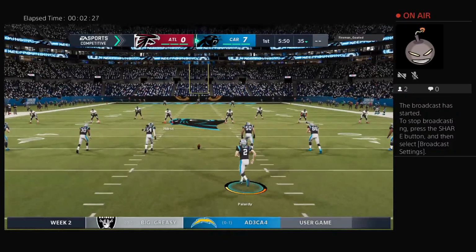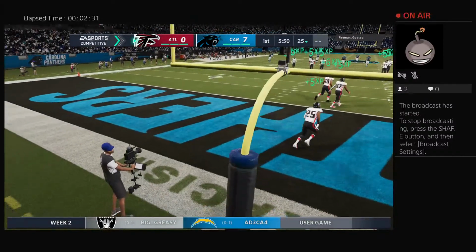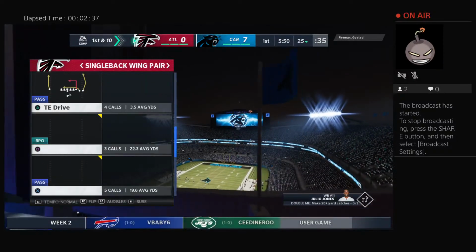So they throw the pick six. They'll get another shot at it now as this one's in the air. And this will not be returnable. It's out of the back of the end zone for a touchback. 25-yard line.